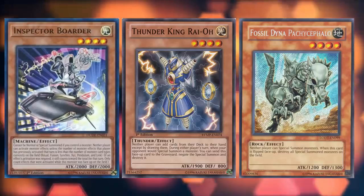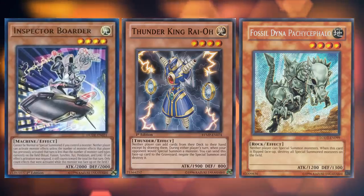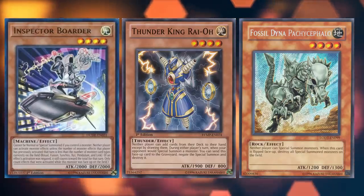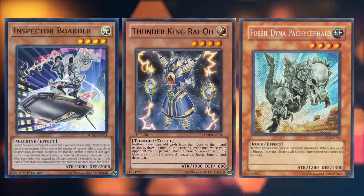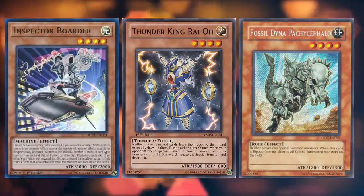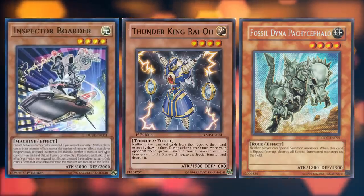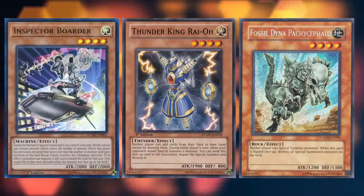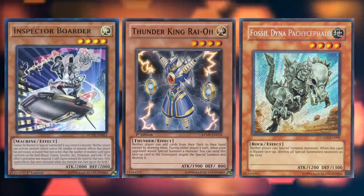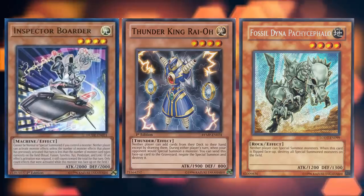I really do love this card. I feel like it is 100% in the S tier of stun cards in Yu-Gi-Oh! Well, stun monsters anyways. Throughout Yu-Gi-Oh's history, there's been other amazing stun level monsters, cards like Thunder King Ryo and Fossil Dyna, but I feel like for the new age of Yu-Gi-Oh! Inspector Border is pretty much the gold standard, and I really love how if you drop this guy on the board going first against a combo deck, it really does feel like you don't even give your opponent the opportunity to play the game and do what their deck wants to do.